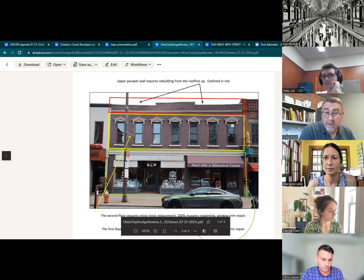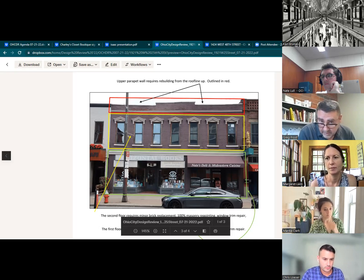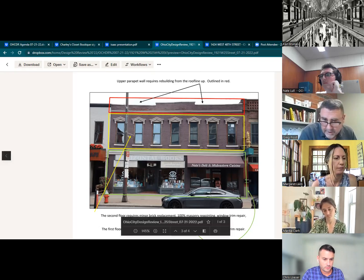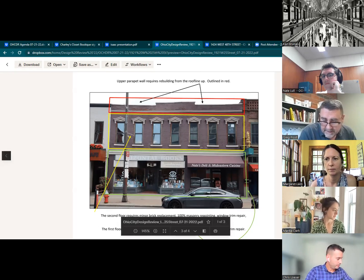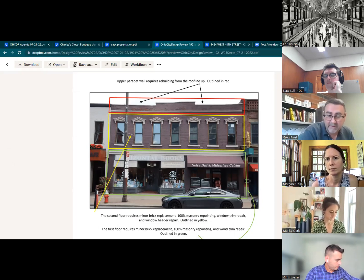And I have told the owner that regardless, if we need to put scaffolding up to do the work, the awning, Nate's Deli, has to come down. Whenever we do a job like this, I recommend that the people that are leasing on the first floor have some vinyl banners made, and we attach them to our scaffolding just to let people know that they're still in business and open.